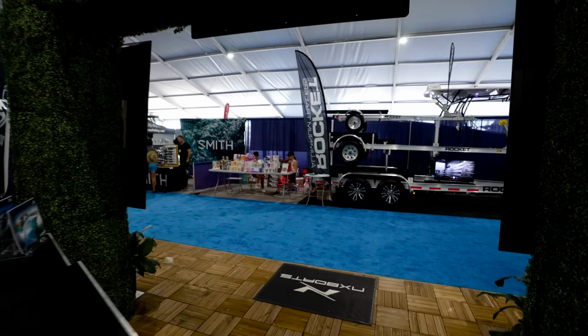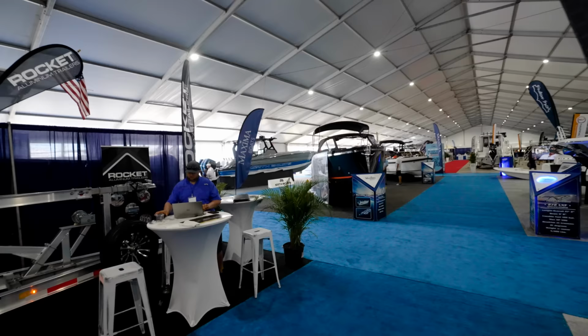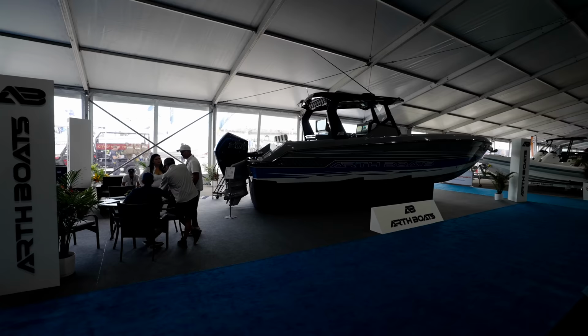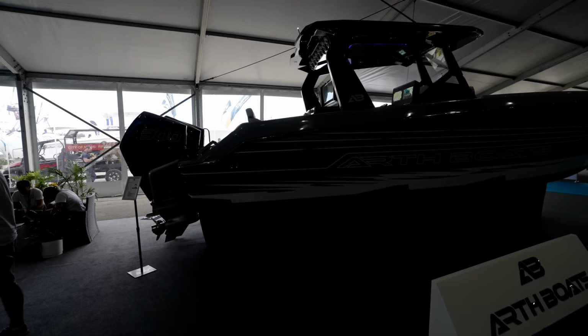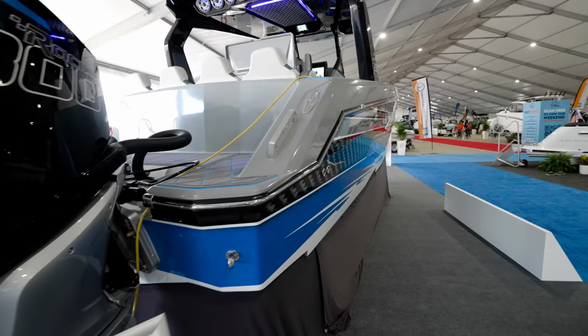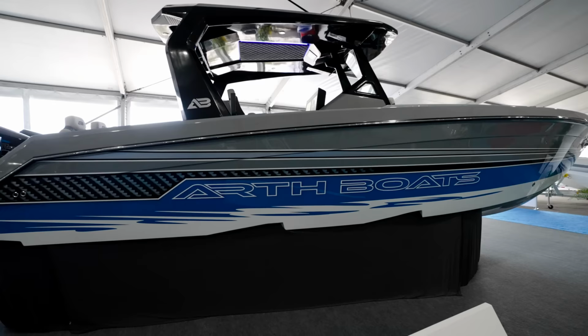All right. Oof. I see something blistering. Oh boy. This is sick. Oh my goodness. Wait for it. What's going on, guys? Wow. This looks nice. Oh my goodness, guys. Our boats here at the South Florida Boat Show. Oof, this thing looks sick.